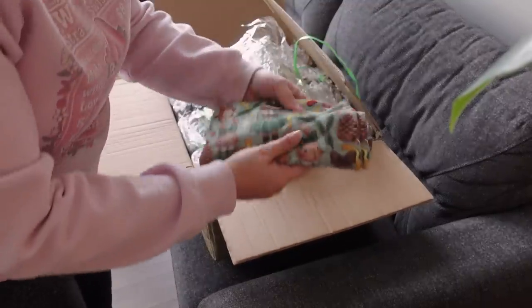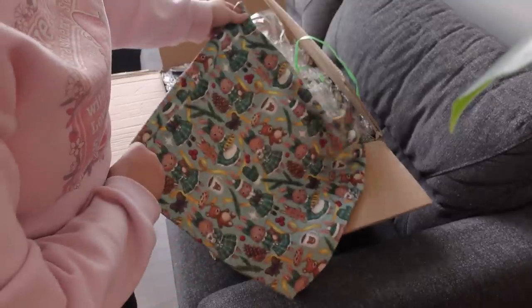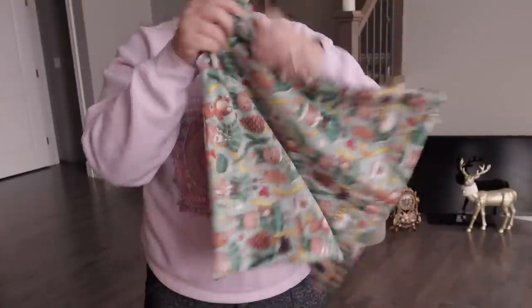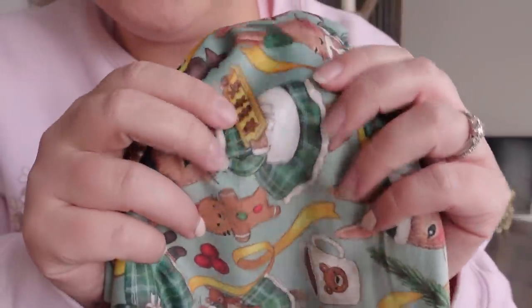Oh, they're so soft. Oh my god. Look at this. Look at it. So they're made from a plush material. They're very, very soft. Oh my goodness.